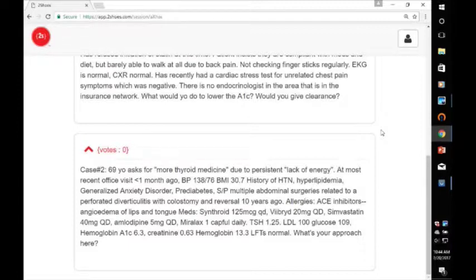She is allergic to ACE inhibitors, and is on Synthroid, Vibrid, simvastatin, amlodipine, and Miralax. Her TSH was 1.25, LDL 100, glucose 109, A1C 6.3, creatinine 0.63, hemoglobin 13.3, normal LFTs. What's your approach here, Dr. Peasy? Okay, we're going to fix this lady's microbiome.